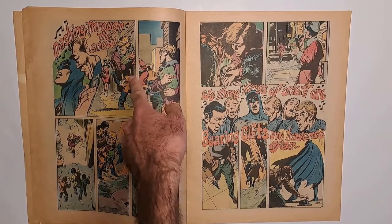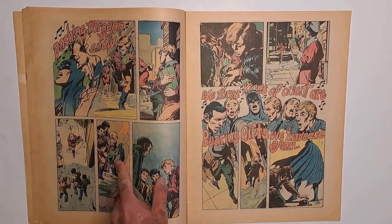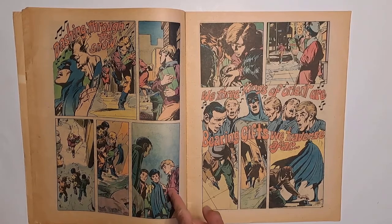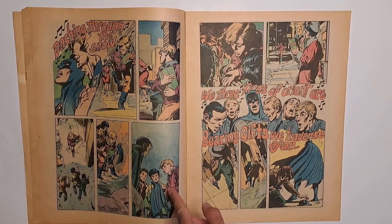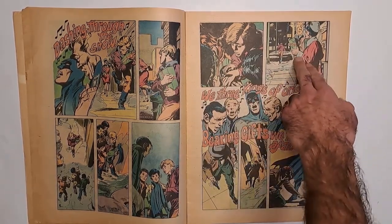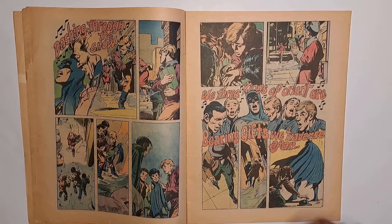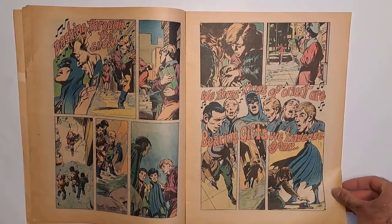Meanwhile, this kid steals this gift from this woman, and looks at it and realizes it's a Batman doll, and he's like, "Well, it's for some kid, right?" So he throws it back in and gives it back to the woman. It's like, why'd you steal it in the first place? So they're singing, "We Three Kings of Orient Are."